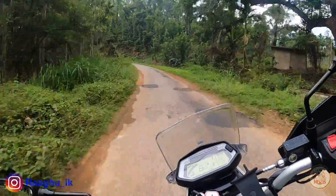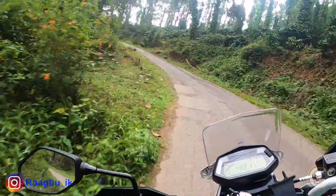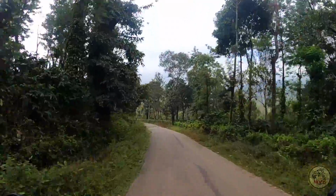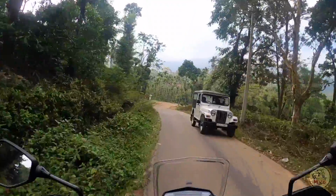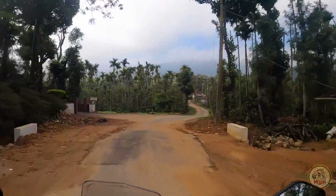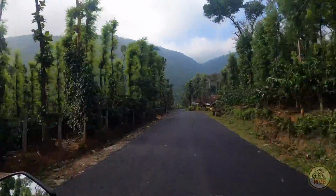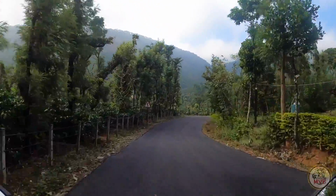A lot of ups and downs, guys. These kind of bikes for this road are superb. Look at the view at the front. Superb. What a place, guys. What a place. See those hills.